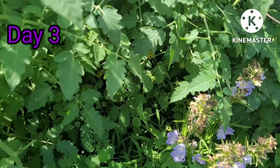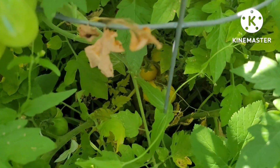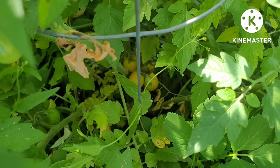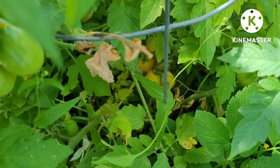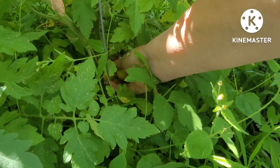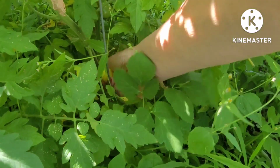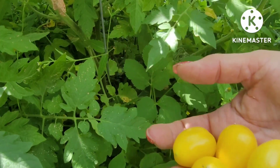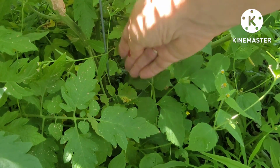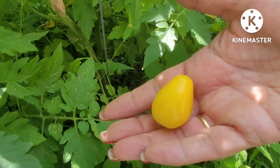This is the third day I'm coming out to harvest, and when I was watering this morning, I spied these. They're way down near the bottom of the plant. I could barely see them, but they all look ripe, so I'm going to pick them. I got these four and I dropped one. I gotta go get that one. Got it.